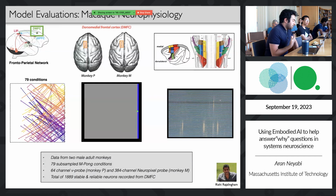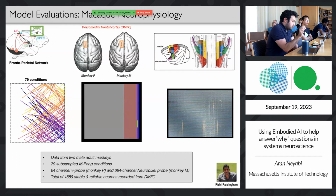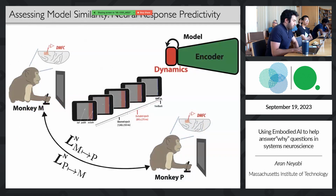And what we're going to ask is whether the internal units of the model can match the close to 1900 DMFC neurons that Rishi recorded. In particular, we're going to try to match the neural dynamics when the ball is occluded from view, when the primate is actually doing this mental simulation. The way we do this, briefly, is: first, since we have 2 monkeys, can we learn a transform between these 2 monkeys such that the neural dynamics are similar to one another?